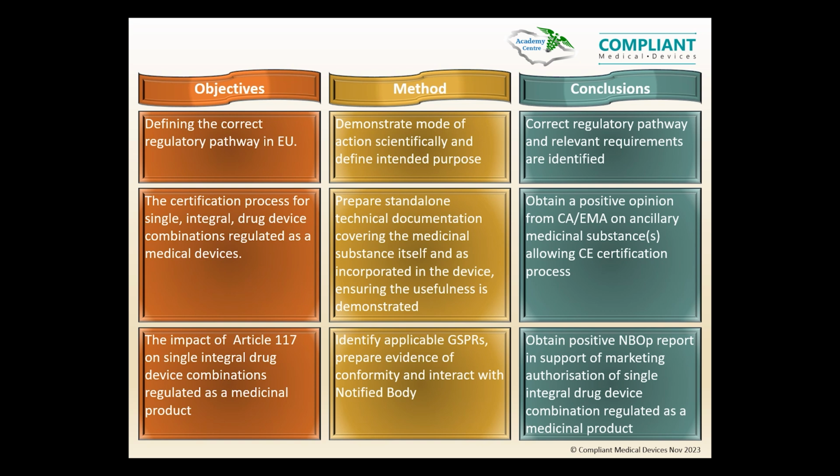To meet the objective of the certification process for single integral drug device combinations regulated as a medical device, don't forget to prepare a standalone technical documentation covering the medicinal substance itself and as incorporated in the device, ensuring the usefulness of the ancillary medicinal substance is demonstrated. This would allow a consultation between the notified body and competent authorities and EMA, which will conclude with a positive opinion received from the competent authority and EMA on the ancillary medicinal substance, allowing the CE certification process.